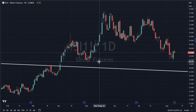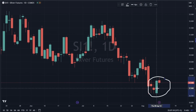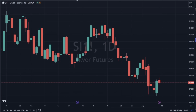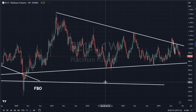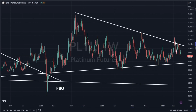Looking at silver, that was down a little bit today, but that still looks good. We've got the bullish engulfing yesterday, which is bullish. And then we have a small bloody nose today, which is a small profit taking day. I'm still in the camp that this is going to go higher. We've got platinum down a little bit, down 1.1%, and we're still squeezing in that pattern there.